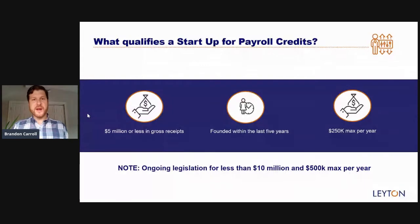And this is really what the IRS has set forth. Basically, if you're a startup and you want to use your R&D credits towards payroll taxes, because if you're not profitable, then you have these credits, but you can't use them. So the first thing is that within the previous year of business, you have to have generated 5 million or less in gross receipts, basically earnings.